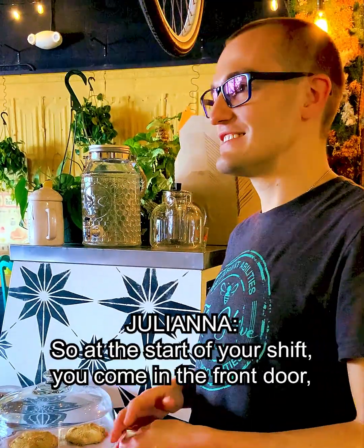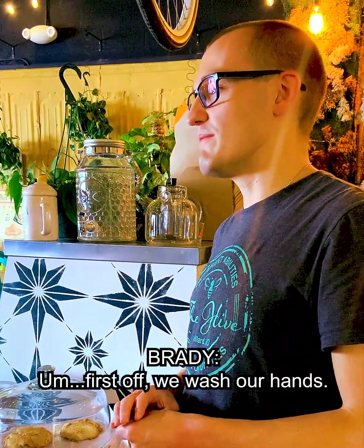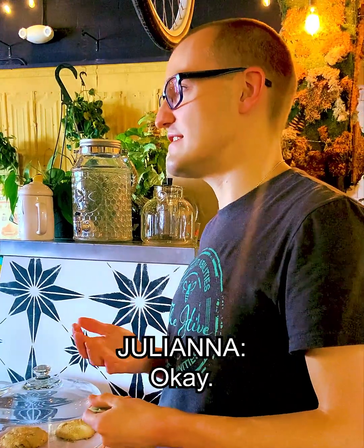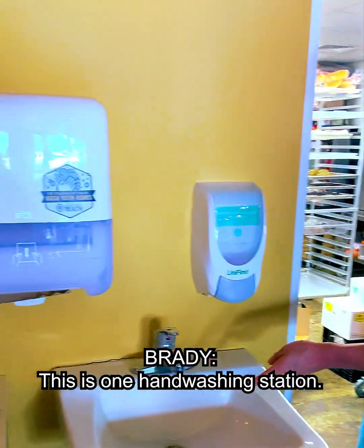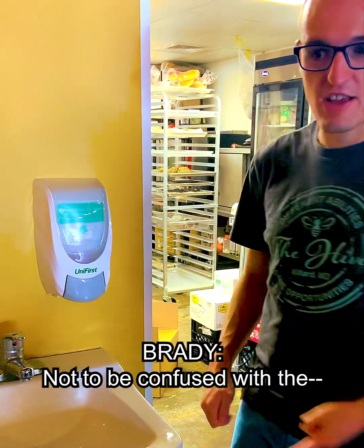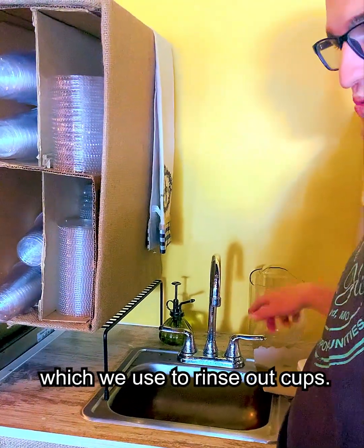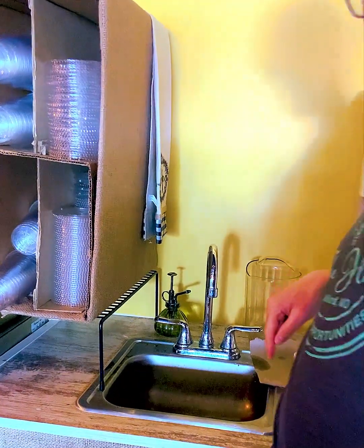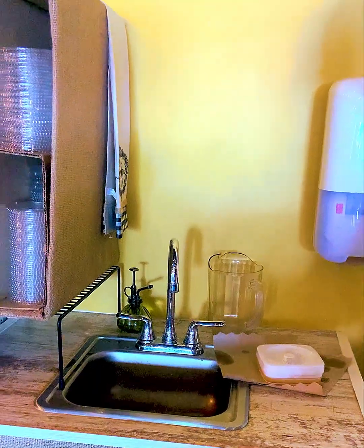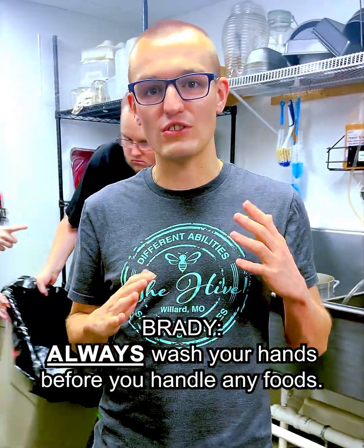So at the start of your shift, you come in the front door. What is the first thing that you do? First off, we wash our hands. This is one hand washing station. That's where we've got to wash our hands. Not to be confused with the sink next to it, which we use to rinse our cups. So you can't wash your hands in that? No, we cannot. Always wash your hands before you handle any foods.